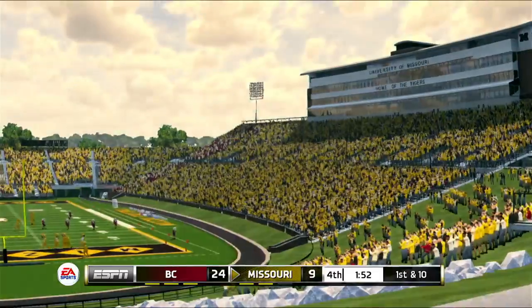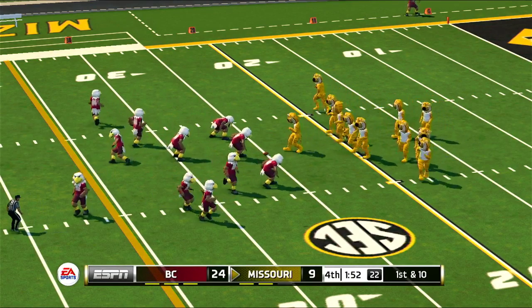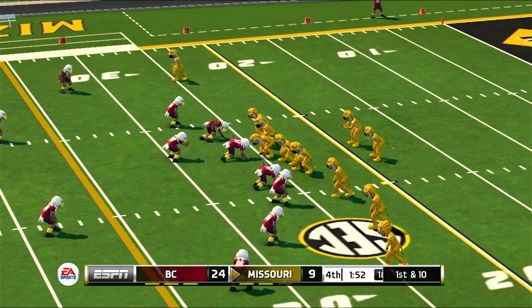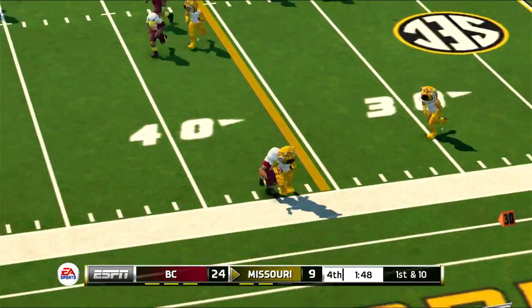Time's running short here, so let's see what plays out. Not a whole lot of time left in this game, Brad. They've got to score, down 2 possessions, and they need to score as fast as they can and then recover an onside kick and hope to be able to have a shot to tie this game.